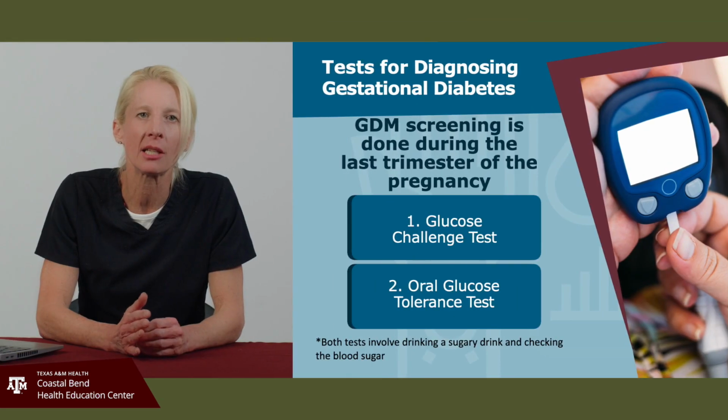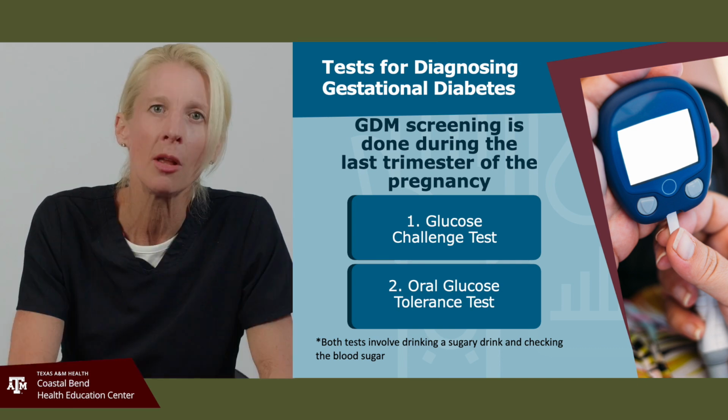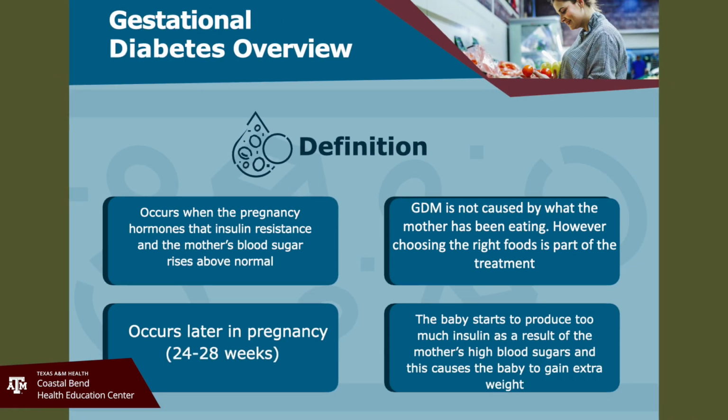There are two tests for diagnosing gestational diabetes. They are done during the last trimester of your pregnancy. One is the glucose challenge test, and the other is the oral glucose tolerance test. Both involve drinking a sugary beverage and having your blood sugar checked at timed intervals after. The reason that you're here is because your values were above normal.